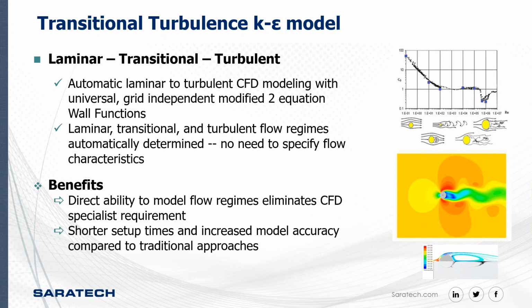And again, we're trying to make it as easy as possible to use, so the CAD user doesn't have to be a CFD expert to get decent results out of the software. There's various checks and balances within this tool to ensure that you're going to get decent, fast and accurate results.